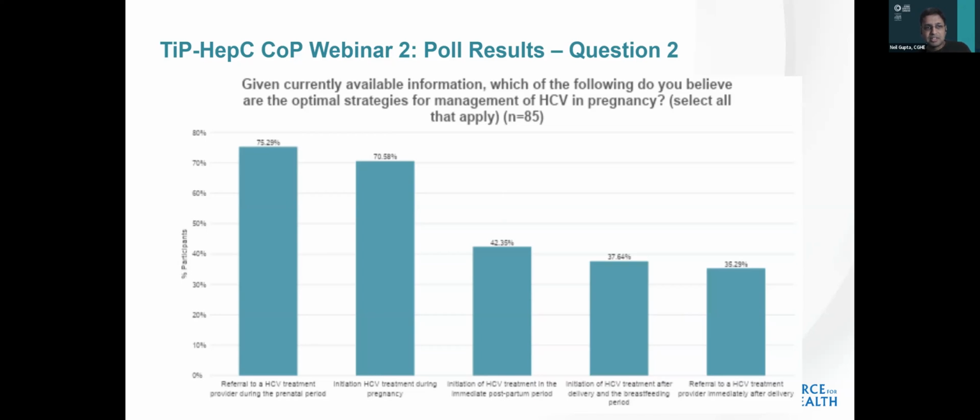But the majority of participants really felt that referral during the pregnancy period, as well as initiation of treatment during the pregnancy period, would be optimal strategies to improve the care cascade. And initiation postpartum, which we'll hear more about in our first presentation, or initiation after delivery in the breastfeeding period, were somewhat hampered by attrition or loss to care.